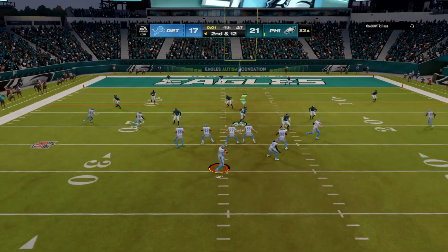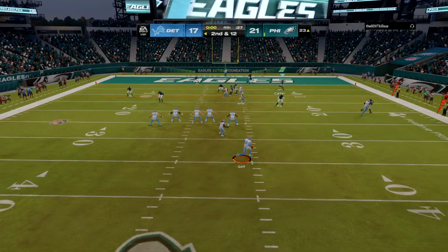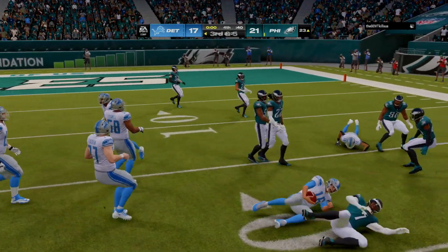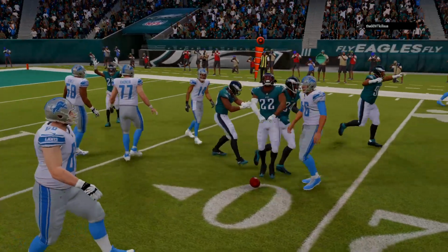I hope your lateral game is good. One last throw here for Goff. Eluding the pressure right. Oh, and he'll be taken down here, and that is how this one is going to come to an end.